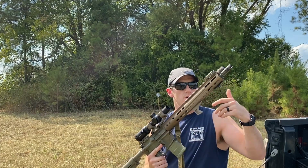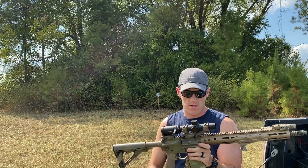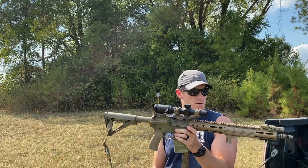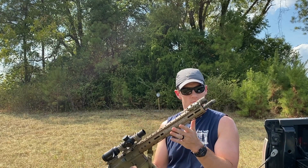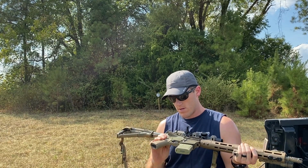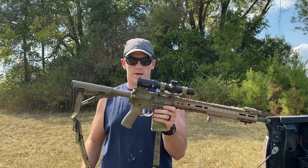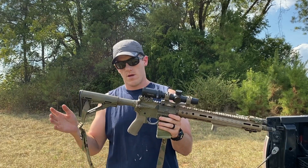It's camo, full length barrel, a 1-6 Primary Arms scope on it. This thing right here, pretty much like my other rifle, is decked out as much as I want it to be. The only thing, the plastic Magpul sights, those probably need to be replaced.